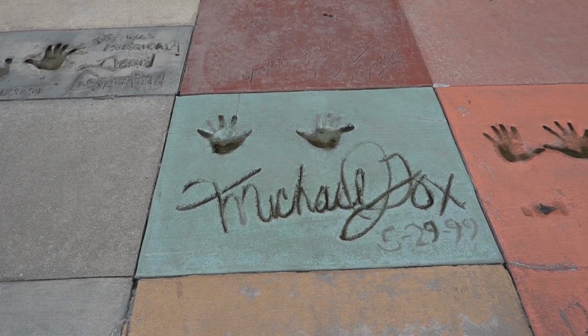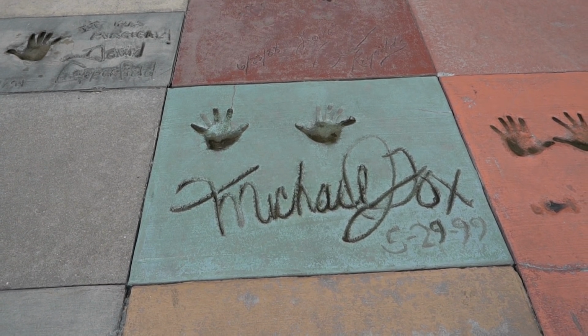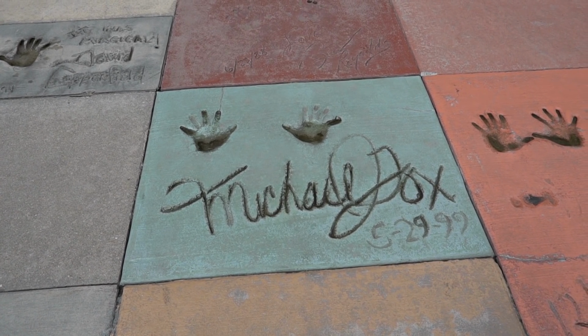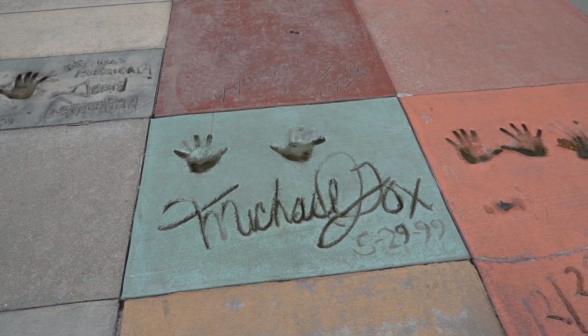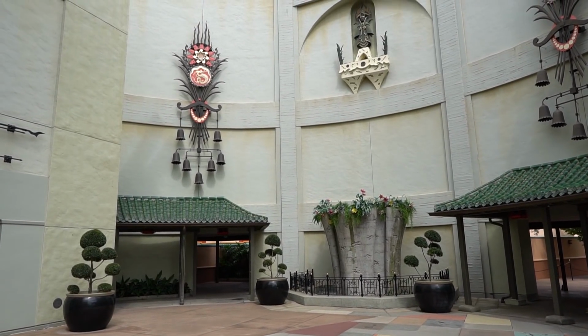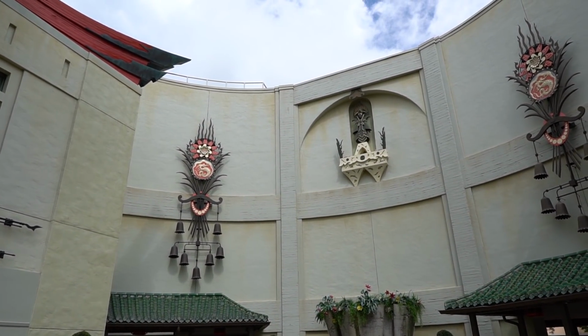McFly, McFly, thought I told you never to come in here. Just kidding, but I love Back to the Future and Michael J. Fox as well. I'm so glad that he has his handprints here. And the other side is just the same, but it's such a beautiful courtyard overall.